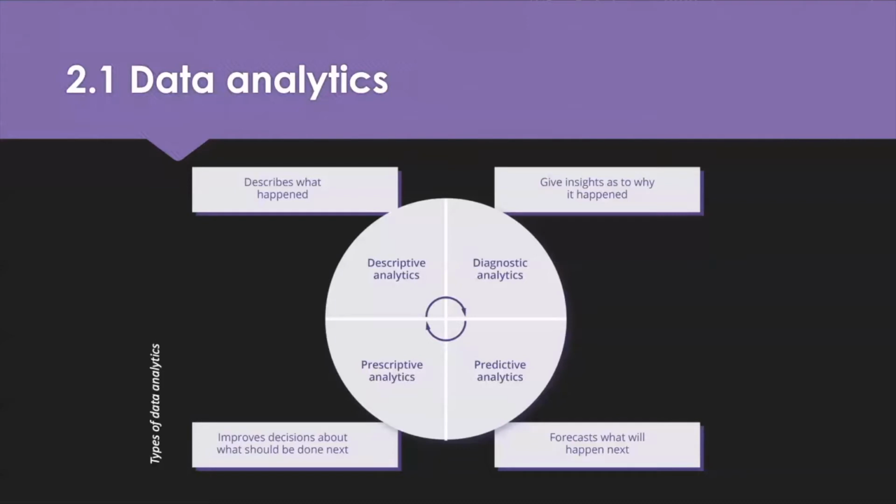Moving on to predictive analytics. This is forecasting what might happen next. So it could be used to create credit ratings or forecast your inventory levels. It's using analytical tools and techniques to find patterns in data and identify relationships between multiple factors. Then it provides estimates about the probability of a future event.